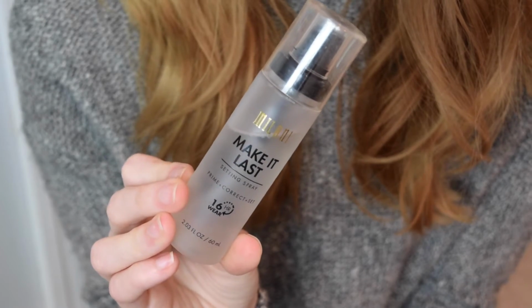It's amazing. Another Milani product, and I've talked about this in a lot of recent videos, and that is the Milani Make It Last setting spray. I'm just obsessed with it. It's $10, and I just love it so much. I've never used a setting spray I've liked this much, and I've raved about ones before from Urban Decay, and I love the mist from Mario Badescu, but this one's great for setting your makeup when you're done, or even priming your face before you apply your makeup.